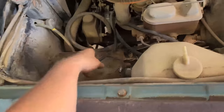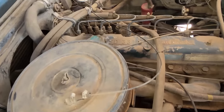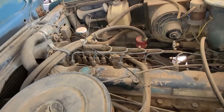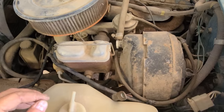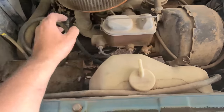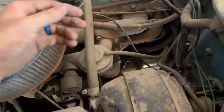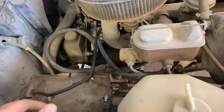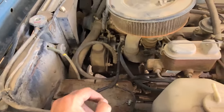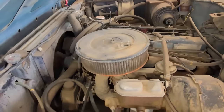Battery's gone, of course. Filter, very dirty. I mean, it's all very dirty. Zip ties everywhere. Really don't know what I'm looking at, but we're gonna figure it out. Ginormous brake booster. Not gonna hit the pedal yet. We'll wait for that. Looks like there's a bunch of vacuum lines unhooked. That one's rotten. I'm sure the mice have been in here, so we're gonna have to really pay attention to the wiring on this thing and the hoses.